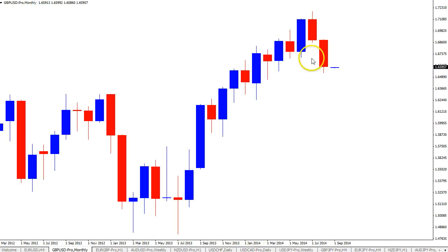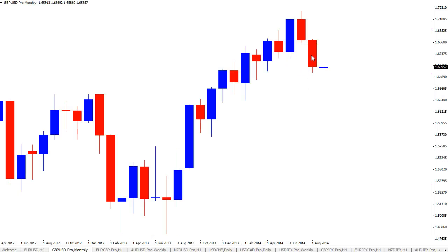The pound dollar monthly chart is looking pretty much similar. Last month, a pretty bearish candle, July too. The difference, though, is that it had a very large run up on this pound dollar, but you can see that we broke that particular channel to the upside already last month with this good breakout candle.